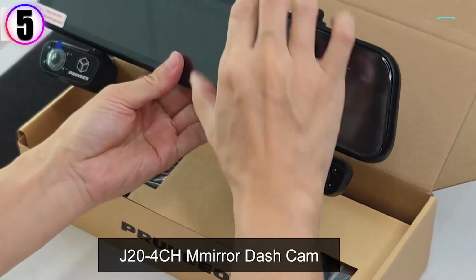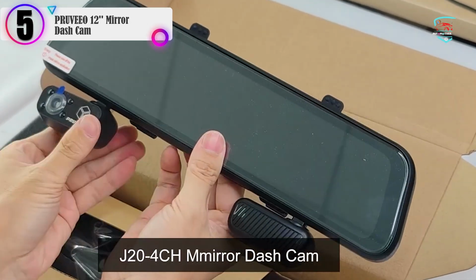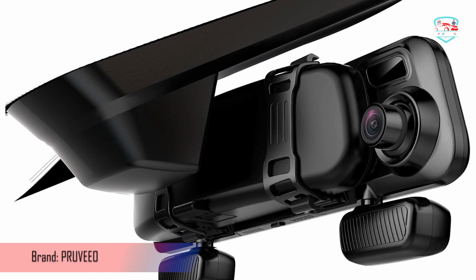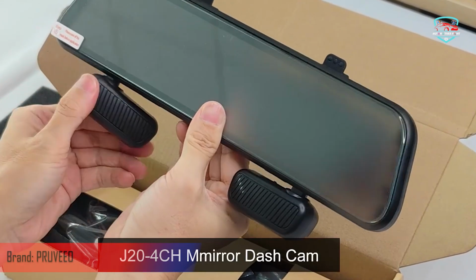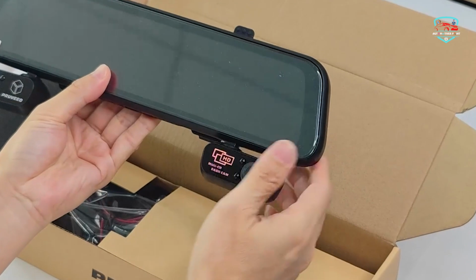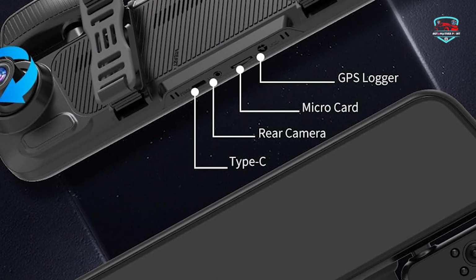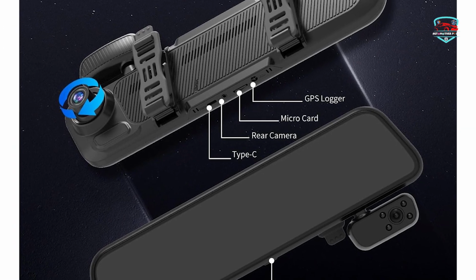In our list, the number 5 product is the PRUVEEO 12-inch mirror dash cam. 4-channel mirror dash cam: front, rear, inside, left and right. The FHD 1080p dash cam's 150-degree super wide-angle lens and 12-inch huge LCD screen give sharper movies and images even when traveling at high speeds. The dash cam can simultaneously record the front and sides of the vehicle, and the two cabin cameras' 360-degree arbitrarily adjustable shooting angle ensures that there is no dead angle around the car.